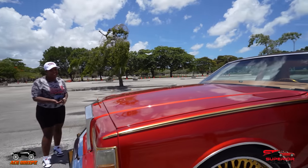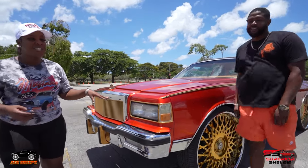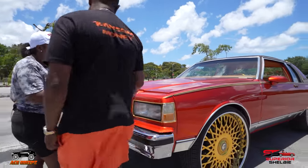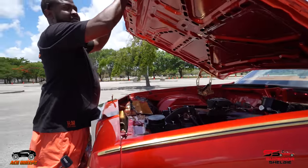Got a little peanut under there. He's got a little peanut. You guys check out the front of his grill, okay? And actually, you get the chance to see that color hit the most right here in the corners of the car. So that's super lit. Oh my God, that candy.